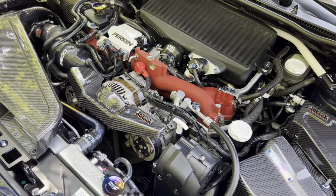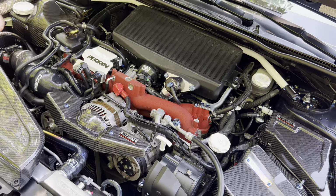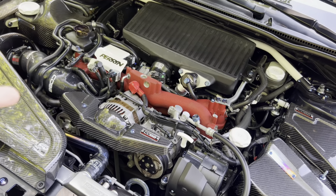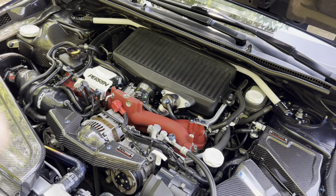Now at the bottom of the motor is something for reliability. I changed over to the Killer Bee oil pan kit, which includes the oil pan, the oil pickup tube, as well as the baffle. It holds 6 quarts of oil instead of the 5, so I definitely recommend doing that if you're looking to go for more power.